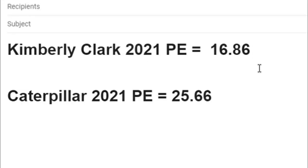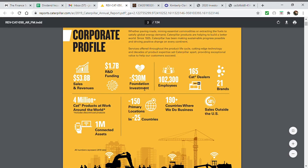I'm not going to do this, but if someone told me tomorrow I had to make 15% of my portfolio into Kimberly-Clark, I would sleep just fine at night because I'm not worried about this company failing, and I'm not worried about anything that it has to do. Now, Caterpillar, there's nothing against it. This is some of the bullet points for their corporate profile. They have a lot going for them.